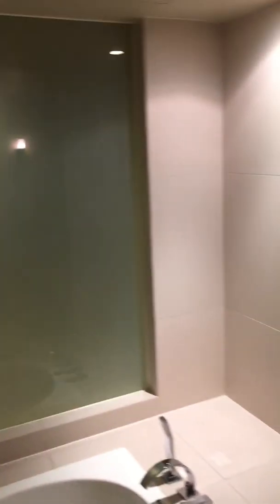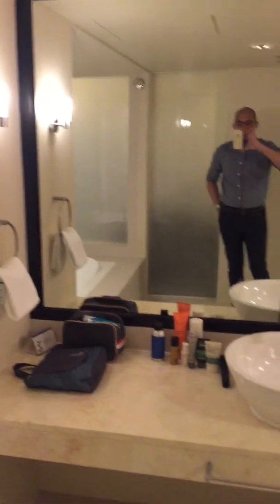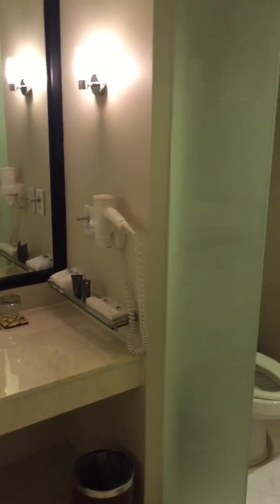It's not totally transparent, it's a cloudy effect window, so that you would still be able to preserve your modesty in one way or another. But the expanse of this bathroom is very, very impressive. Big. The toiletries. We've got the dryers, the whole shebang.